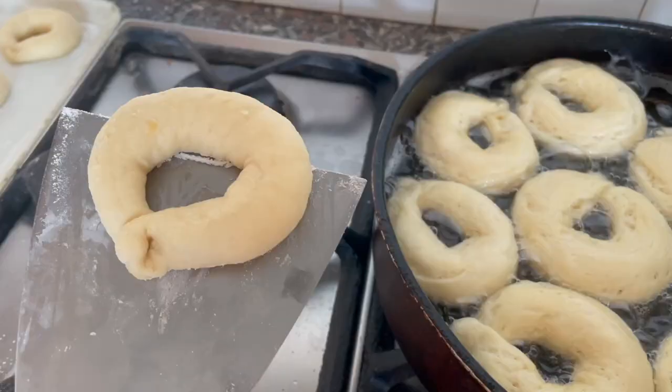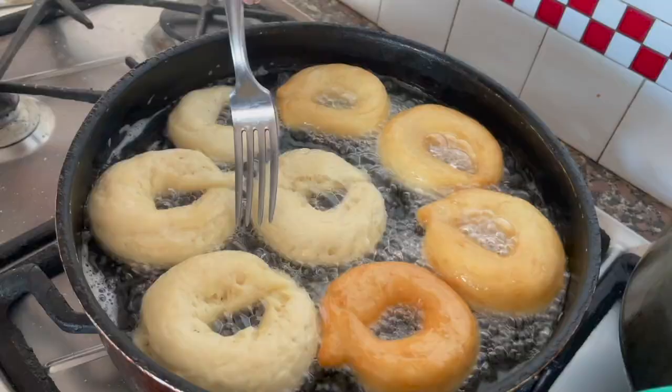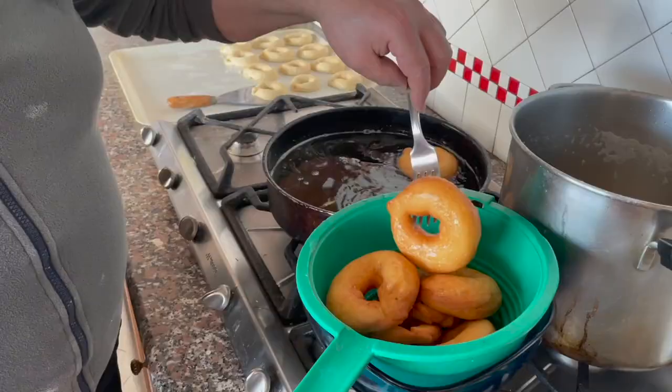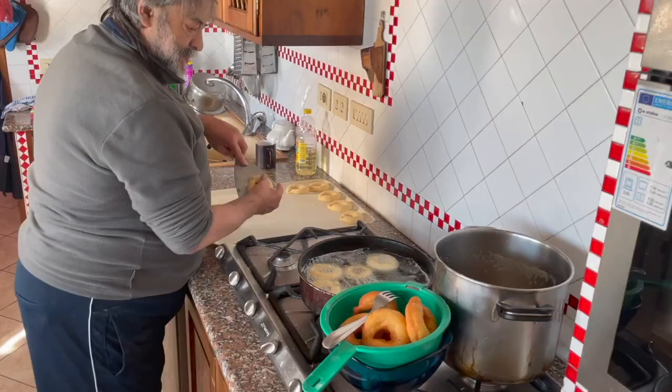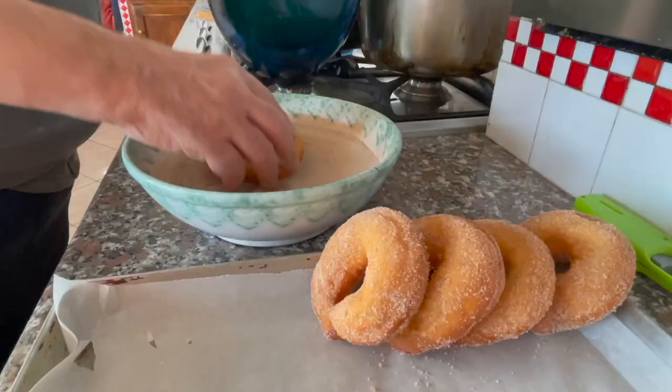So once you put them in the pan, they grow as well. You can see that they're getting much, much bigger. Put them into a colander so that they can just drip out some of that oil. Non ci mettiamo lo zucchero, eh? Then they get rolled in that sugar and cinnamon.